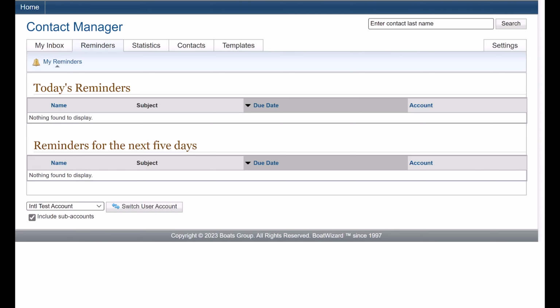The Reminders tab gives you a rundown of your upcoming tasks. The data in this section is taken from the Contact homepage reminders that you set up. The Contact Manager will send you an alert automatically.